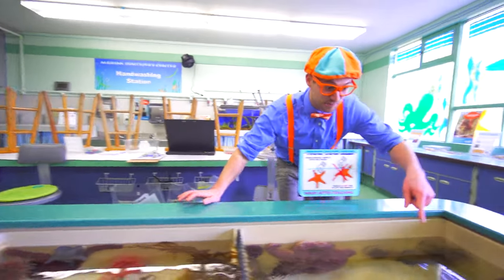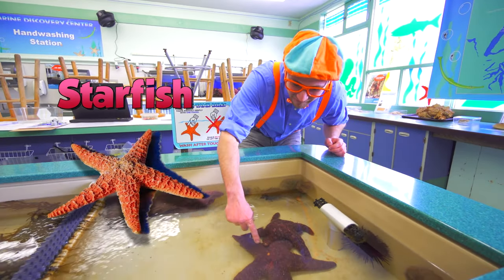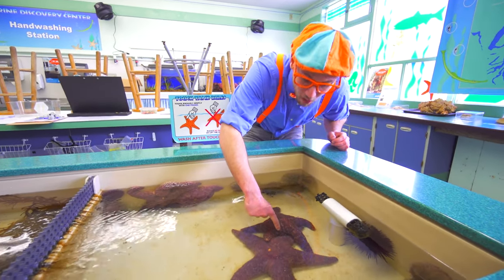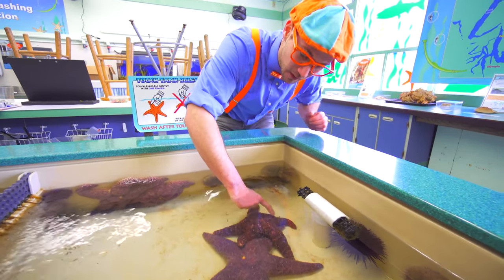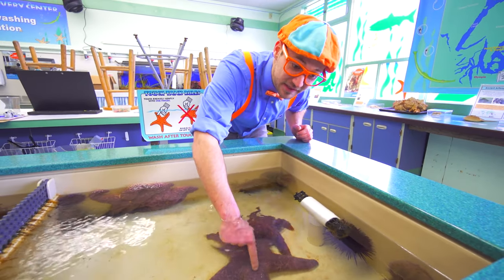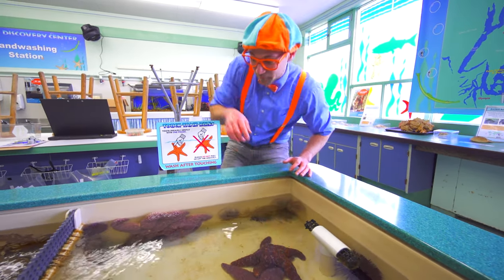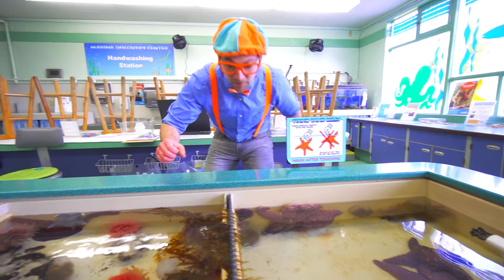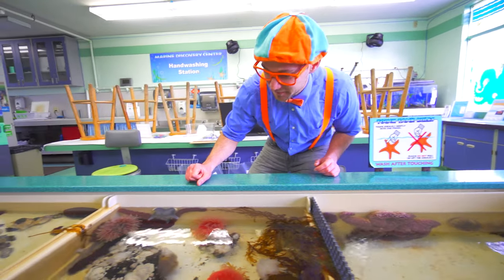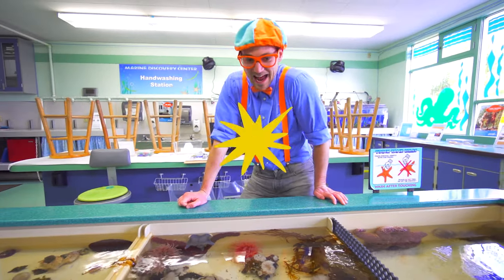Oh, last but not least, starfish. Whoa. They're really hard. So cool. And these are actually alive. They're real sea creatures. They don't move very much, but they do move. Really slowly. I really love the Marine Discovery Lab.